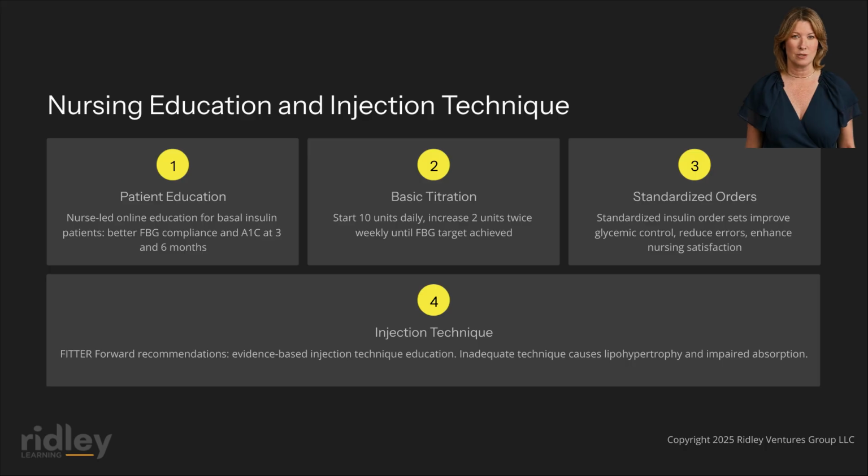For practical insulin management, nurses should understand the basic principles of insulin initiation and titration. Beginning with a fixed dose, typically 10 units daily, and increasing by 2 units twice weekly is a simple approach that, while potentially taking months to reach fasting glucose targets, provides a systematic framework appropriate for primary care settings.